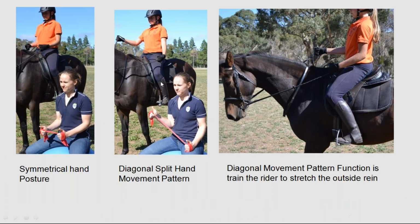Now, other movement patterns that I use in my training programs, and this is pure rider biomechanics. Here we've got the symmetrical hand posture. Here we've got it on the ball. Here we've got the diagonal split. This is a training pattern. Don't panic and think, oh, I can't ride with my hand up there. This is a training pattern. We don't train the end result. We train the pattern to get the end result, okay? You can't suddenly sit up straight and be perfect. You train to get there.